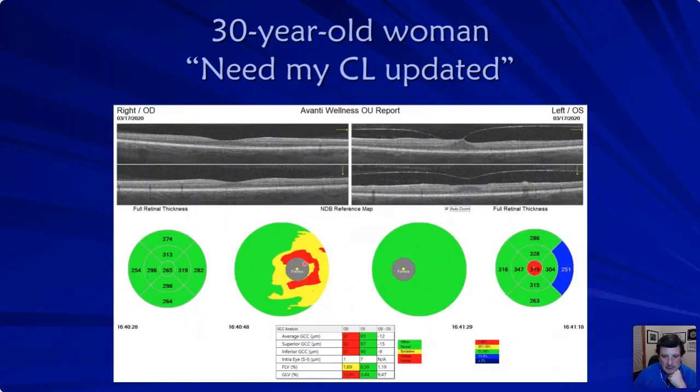And all of a sudden, now we come down here, and we see all this yellow and red being flagged here as yellow and red. And then over here, now look, 12, 15, 9 difference. So as we look at that, we're seeing the focal loss volume and the global loss volume. So where's the issue?